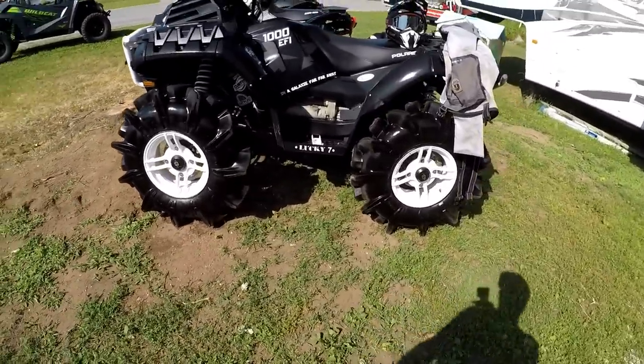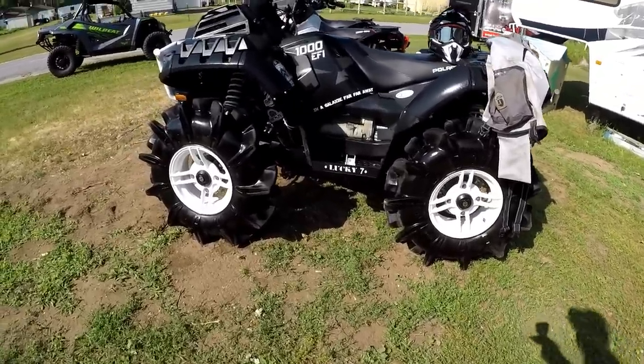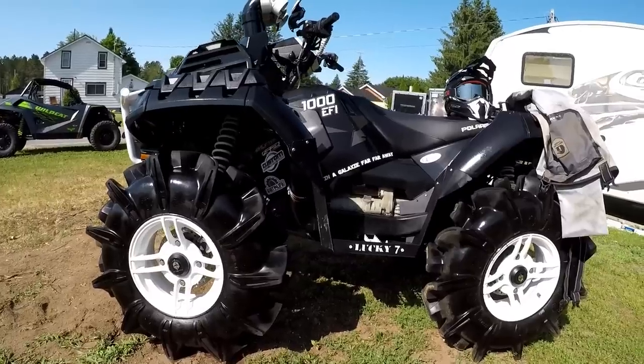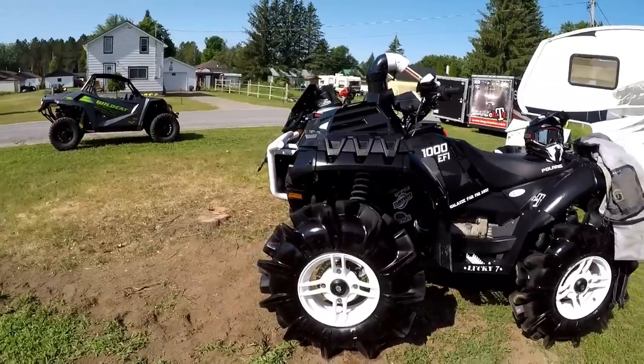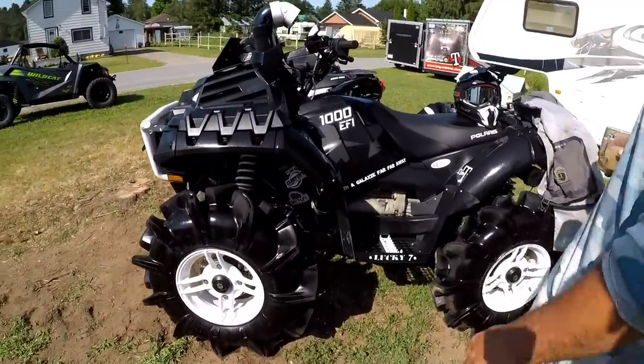And my brother finally got the rims fixed up. Brian's custom powder coating shop. Looking good. Got the Dirty Life decal in there. Very nice. Come fire it up for us, man. If it fires. If it fires, that's right, eh?